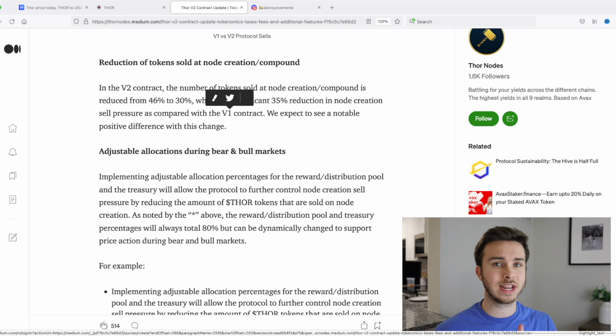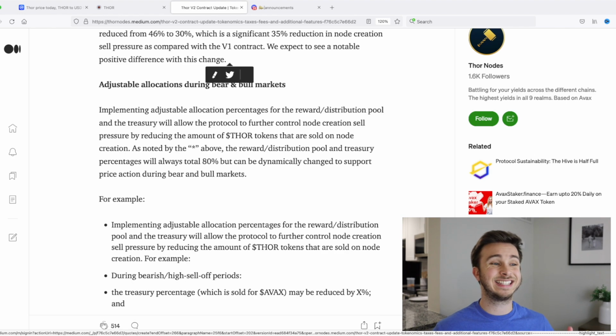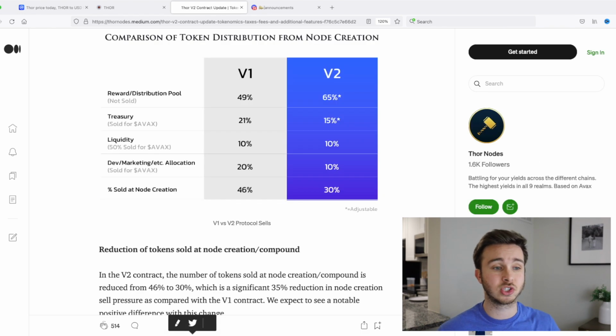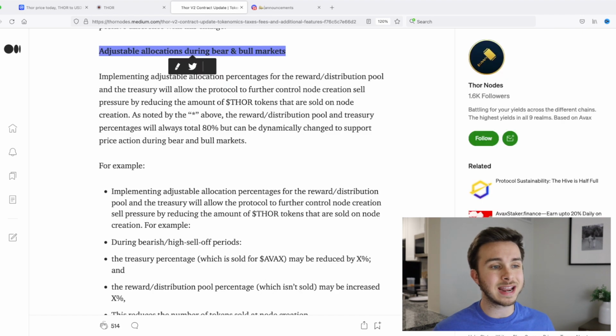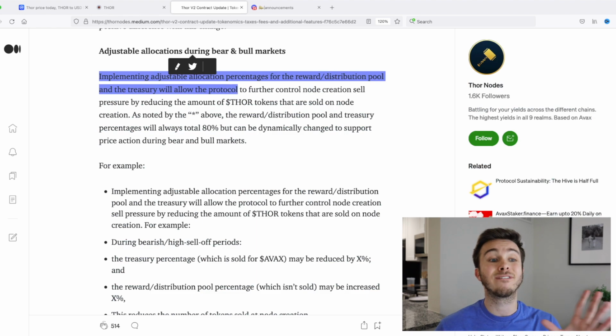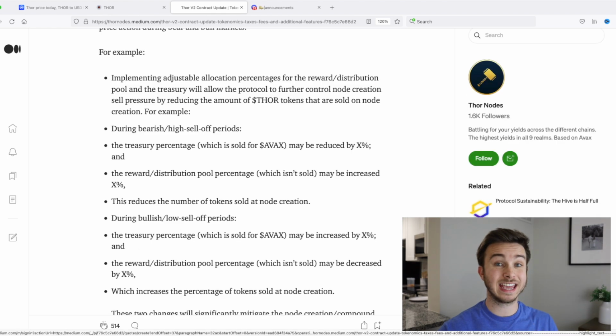Now this is the one interesting part about these version 2 contracts for Thor Nodes and Thor Financial: the adjustable allocations during bear and bull markets. These correspond with those two top rows that in version 2 are adjustable. That's 65% for the reward distributions and the 15% for the treasury. So they say implementing adjustable allocation percentages for the reward distribution pool and the treasury will allow the Thor protocol to further control node creation sell pressure by reducing the amount of Thor tokens that are sold on node creation. Now they give some good examples here.